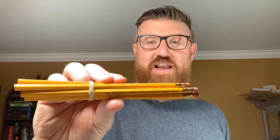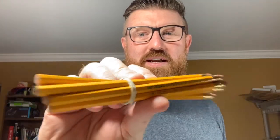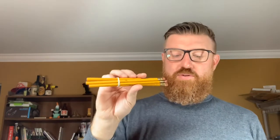Next is another lot of pencils, but this is going to a different person that has bought pencils from me before. This is a lot of 8 Eberhard Princess pencils. Again, new, unsharpened. And we sold these for $14.95 plus shipping.